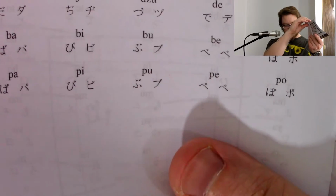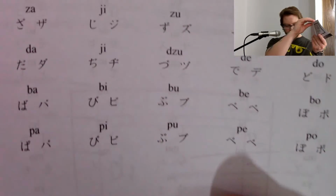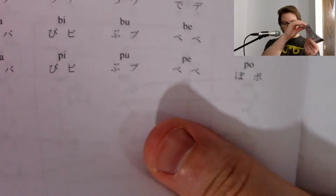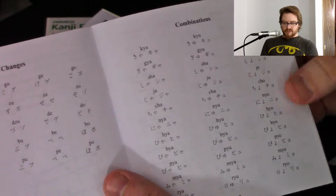That's what alters this, because you can see that the B sounds and the P sounds are using the same kana, but the fact that one uses the quote marks and one uses the little circle changes the property of that kana. And then on this page here, there are combinations, so you can get Kya, Gya, and so on and so forth. But like I said, I'm not going to go through it.